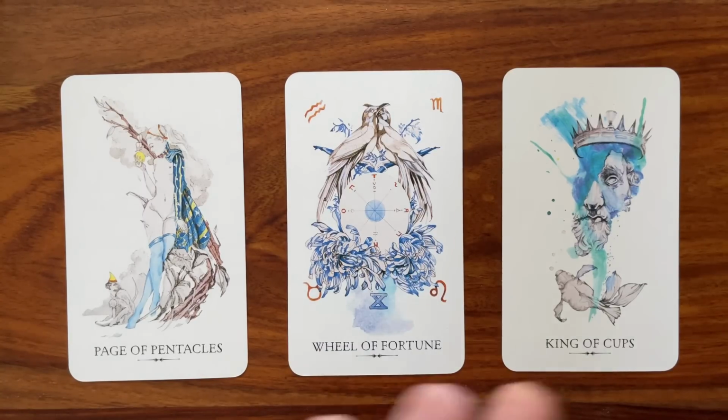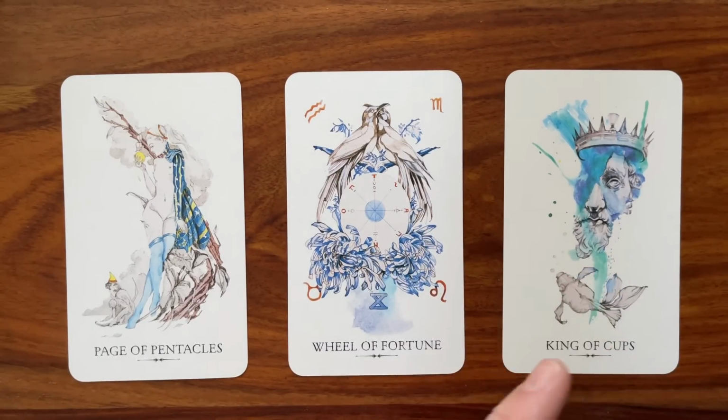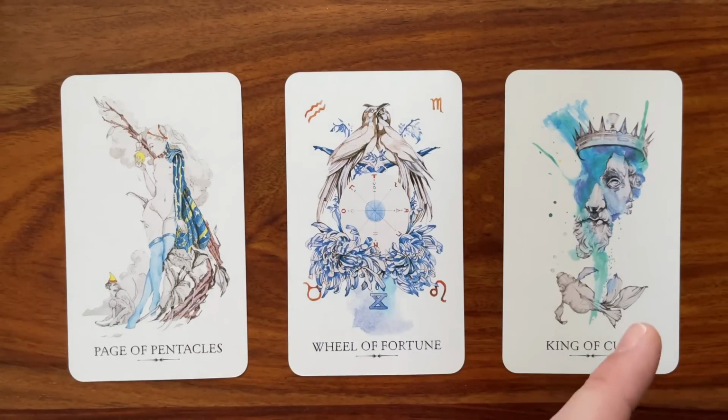So someone is likely to come into your life because this is a court card. It's a person or an inner characteristic, and it starts a new relationship that then can lead to a loving relationship. It can lead to a long-term situation, a marriage, anything like that.